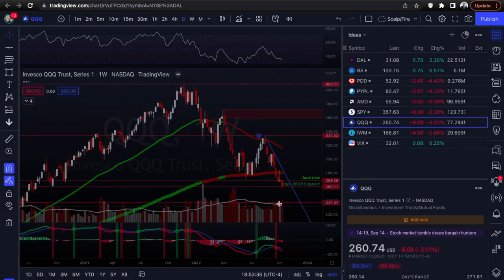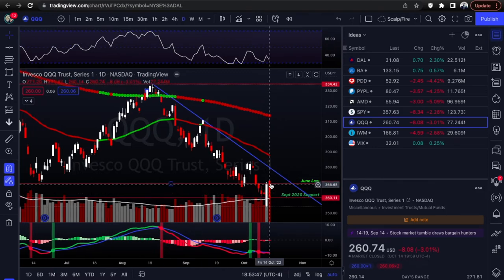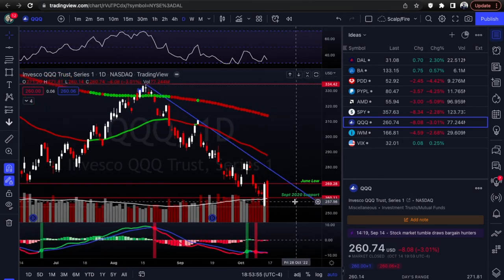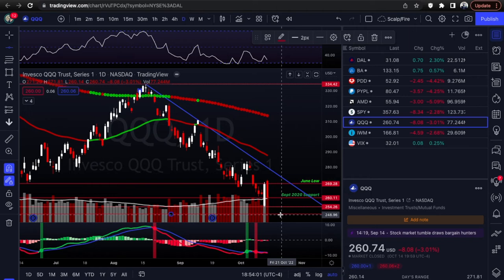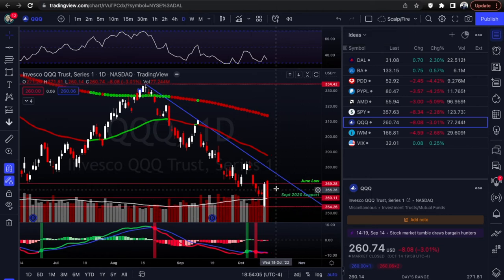Sorry, I'm letting this load a little bit. It touched it, it went under it actually. So we opened under it after the CPI report and then reclaimed it. And then we rejected right back off the June low and just the general trend line area. So we're going to want to see the September 2020 support hold. Maybe make a 260 base. If not, it might head back to that 254 low. So we're going to want to see it hold up here.